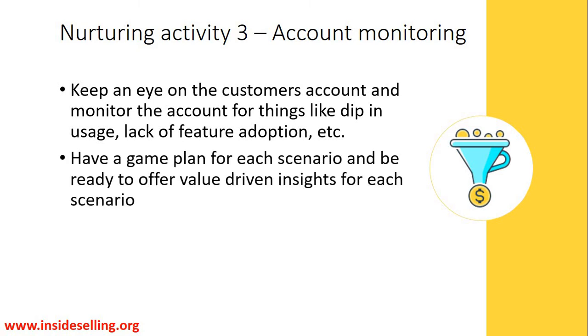And of course, it's required that you have a game plan for each scenario and be ready to offer value-driven insights for each scenario. So let's say a customer is using help desk software and he's now used up all the seats or all the licenses that he had with the help desk software, what is your play? You just can't go and say, hey, you've used up all the seats, do you need more? You need to show the customer the value of having more licenses added. And if you show him that value, that's when he's truly going to think about an upgrade.